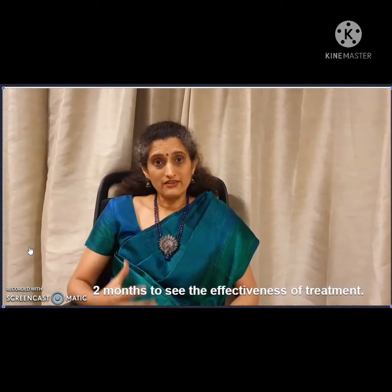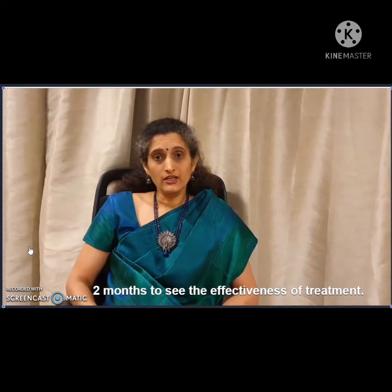And it's a stronger and a more effective treatment at the first dose itself. Typically, it would take about 2 months for you to see the effects of this treatment.